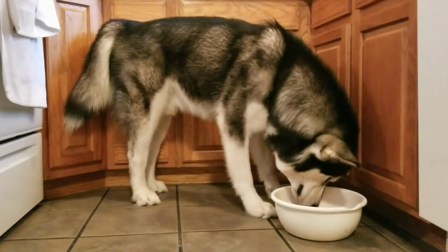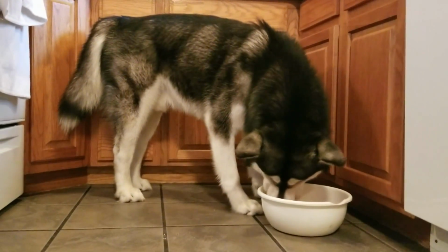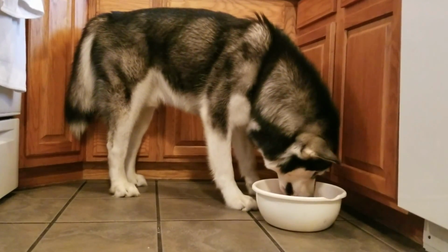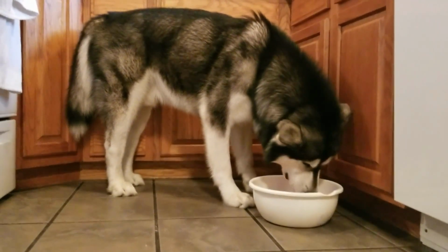This is my 2-year-old Alaskan Malamute. His name is Tonka. And he's eating what is called the BARF diet. The BARF diet stands for, it's an acronym, Biologically Appropriate Raw Food. It was created by a veterinarian, Dr. Ian Billinghurst.